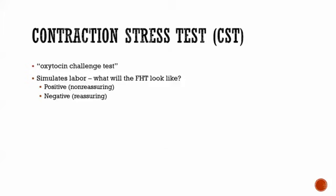So what would those be? What type of decelerations are we talking about? We're talking about late decelerations following greater than 50% of the contractions, and that's what you don't want to see. And if you have a negative contraction stress test, then that's reassuring. So that's saying you're not seeing significant late or variable decelerations.